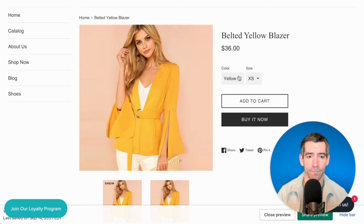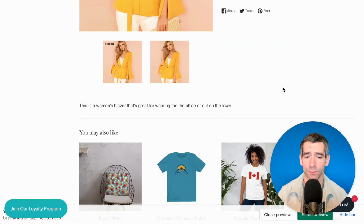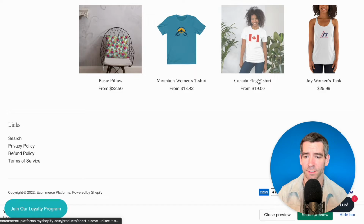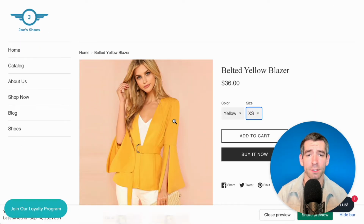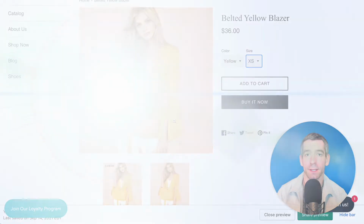And then a customer can come to your website and choose the particular product variants, add it to their cart, buy it now, share it on social media, and then you can also implement all sorts of other cool tools such as related products or links to your other pages. You can also implement reviews and ratings so customers can come to your website and see exactly, do other people like this product and should I buy it?